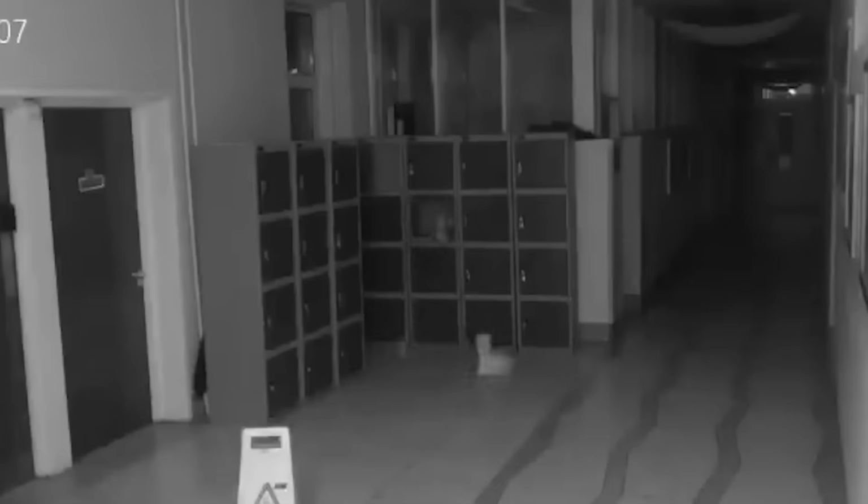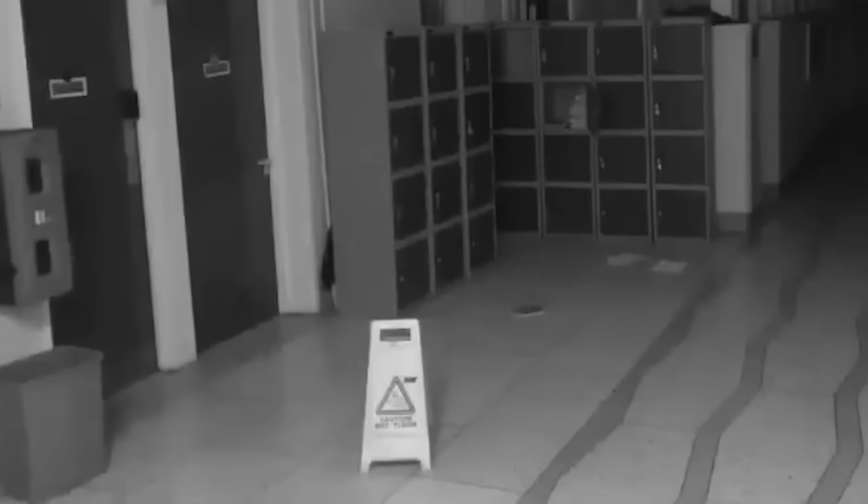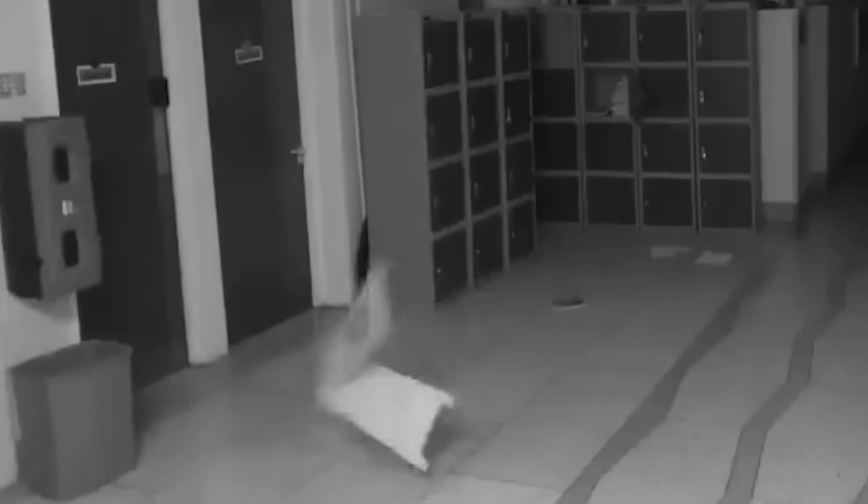One of the locker doors swings open and all his kids' poor homework flies all over the place out of nowhere, and a nearby wet floor sign suddenly tips over. It's just an absolute mess. This thing, whatever it was, not in a good mood.